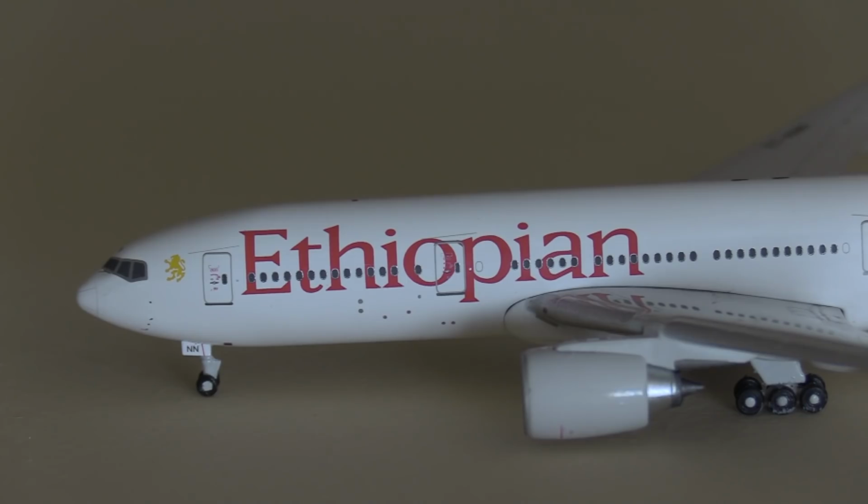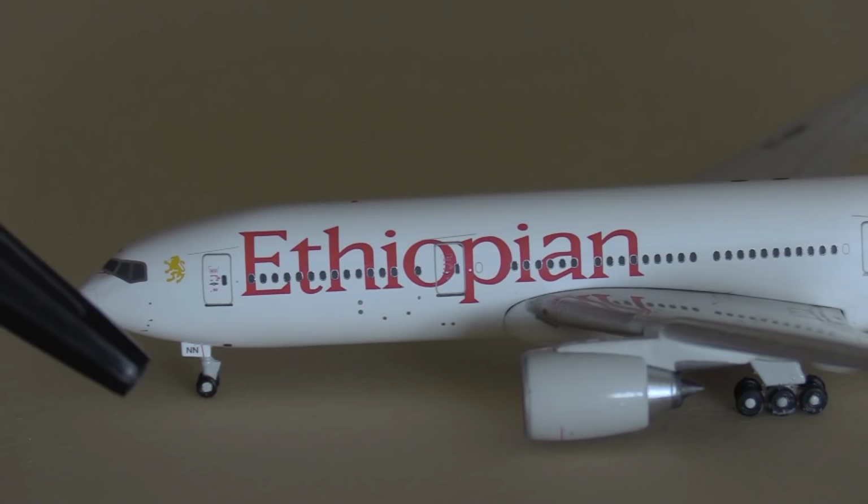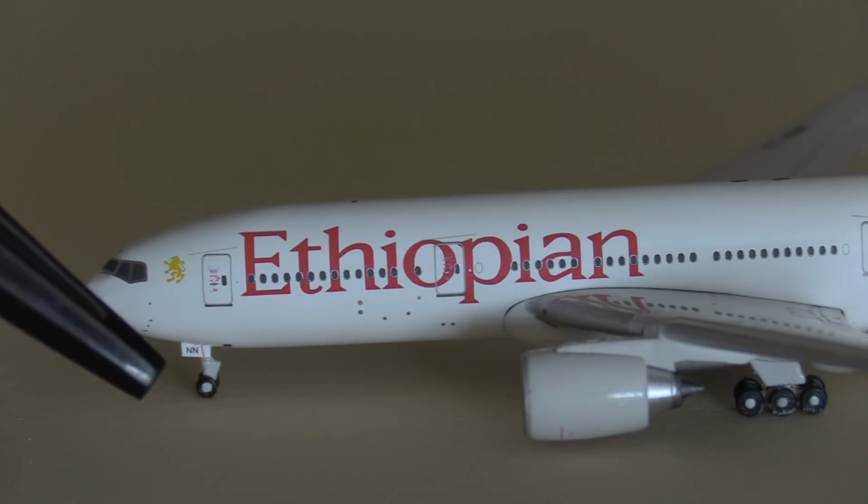I've got the British Airways 777-200, the Emirates 777-300, and the Air India 777-300. I think I've got more, but all of those aircraft are in the old mould, and I prefer it to the new one. So the first thing we can note is the landing gear. The forward landing gear there does not roll, which, as I've said many times, I actually do prefer on some of the older Gemini Jets aircraft.